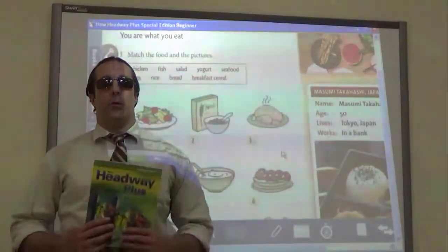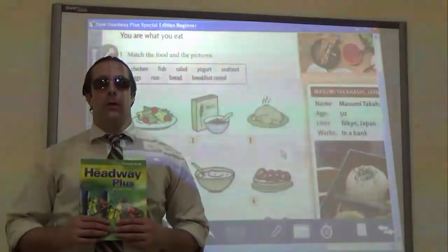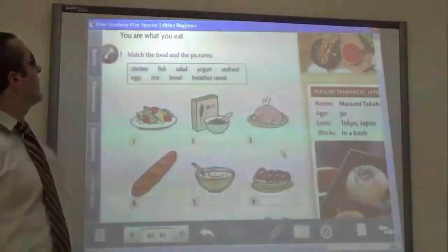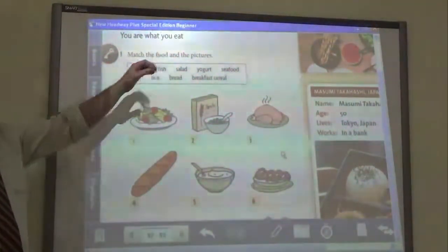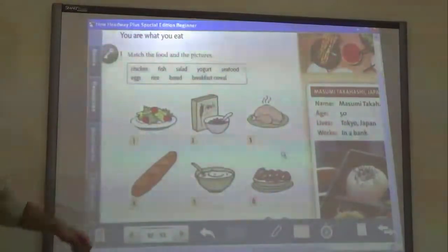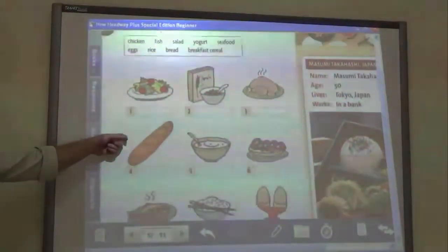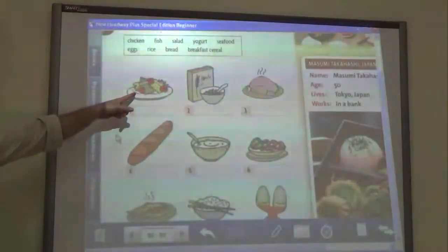Today we are working in our new Headway book. Now, we have to match the food and the pictures. Number one, what do we have here?